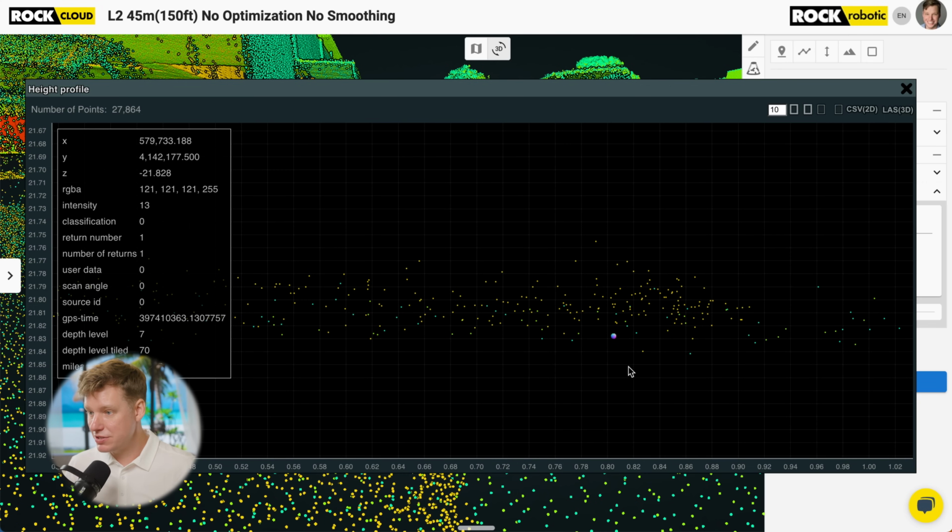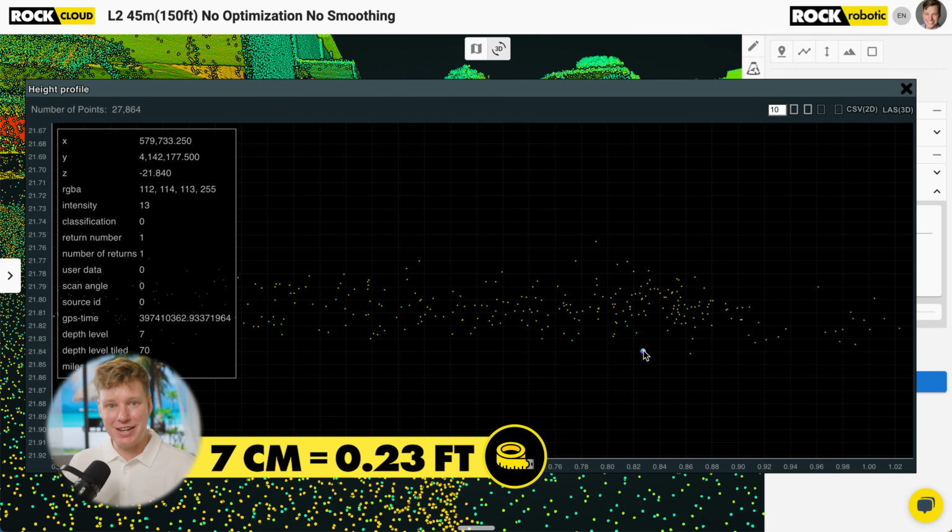And let's subtract off this lower yellow point, 1.840. So that's 6.9 centimeters, right again at that 7 centimeter mark. So that's what I was finding on those edges.